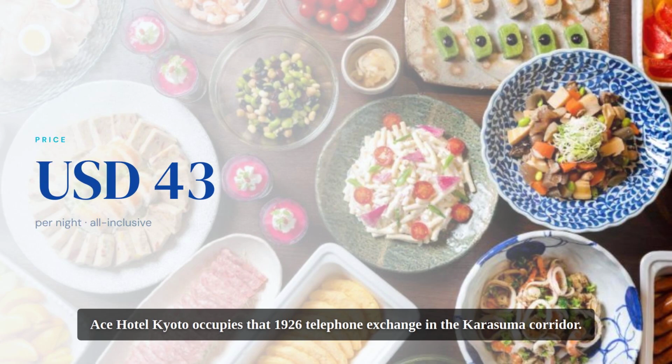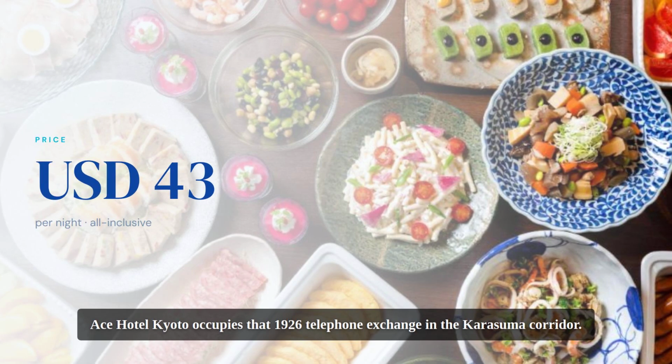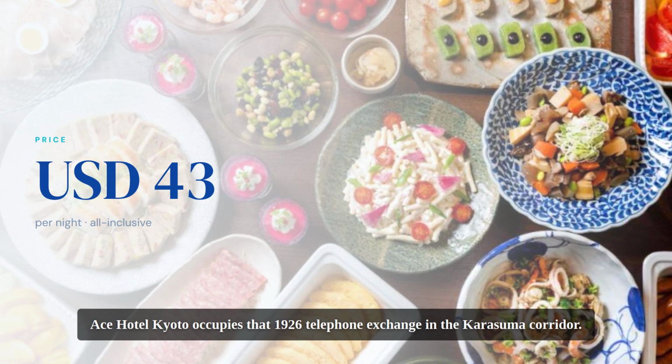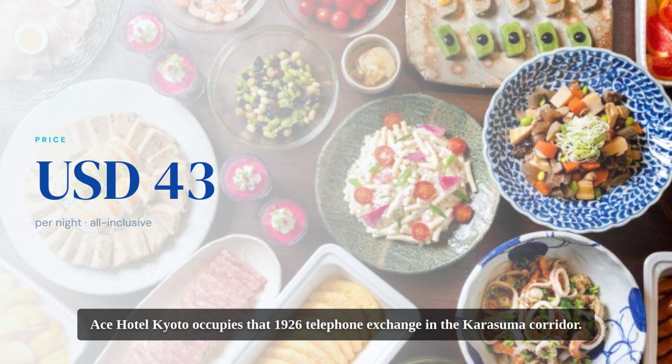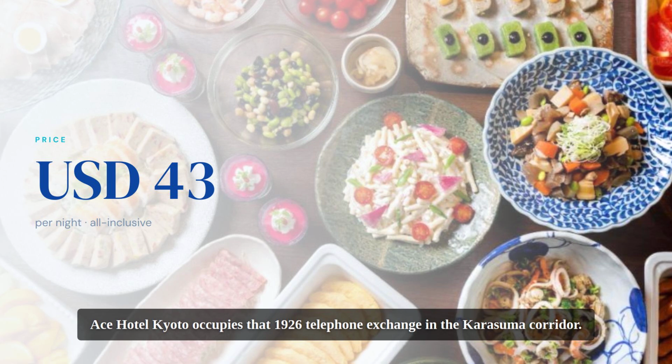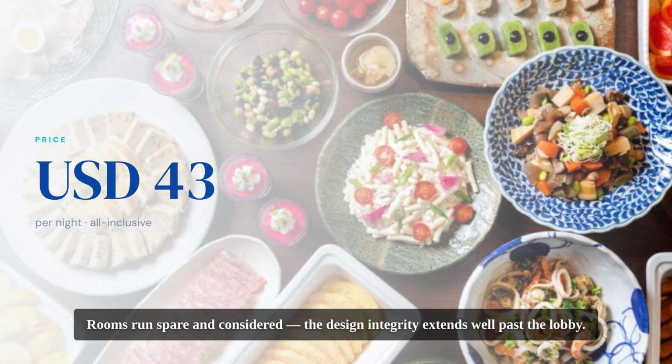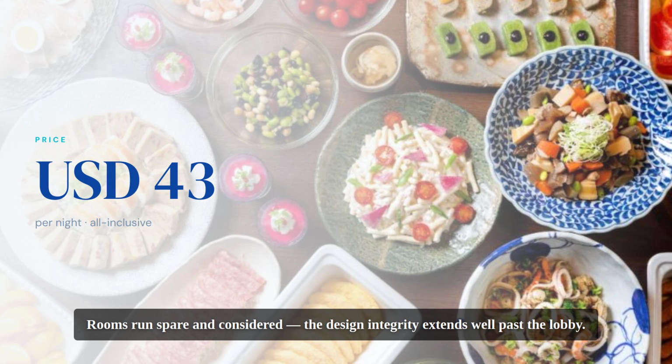Ace Hotel Kyoto occupies that 1926 telephone exchange in the Karasuma corridor. Rooms run spare and considered. The design integrity extends well past the lobby. Upper floors frame Kyoto's low roofline in a way that holds.